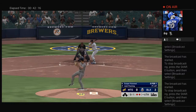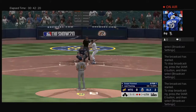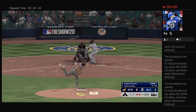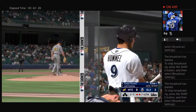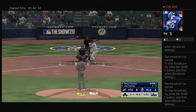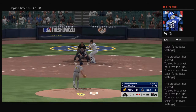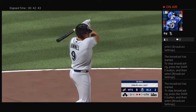0-1 count and the pitch. And here's a curveball in the dirt that time for a ball. 1-1. No offer on that one. 2 balls and a strike. Two out, nobody on. And he can't catch the corner here, so he's behind 3-1.